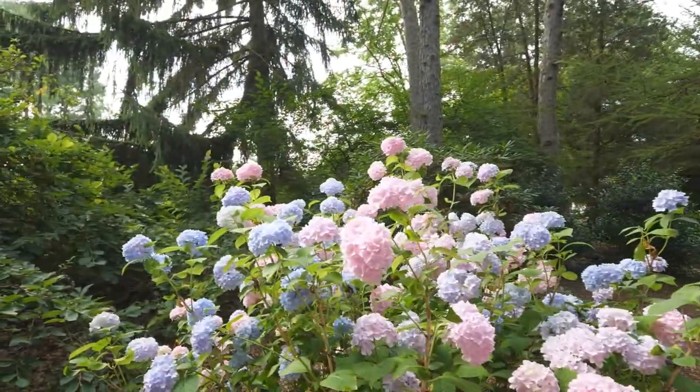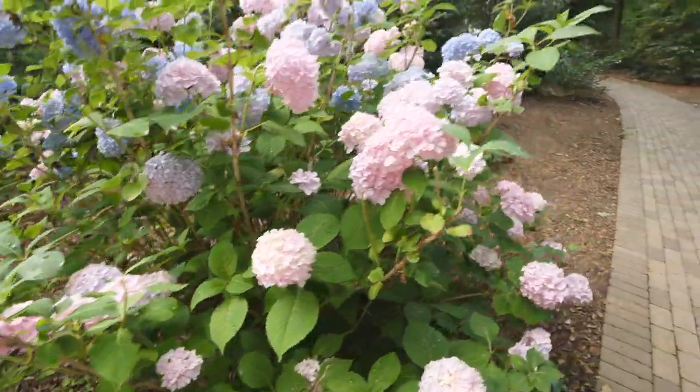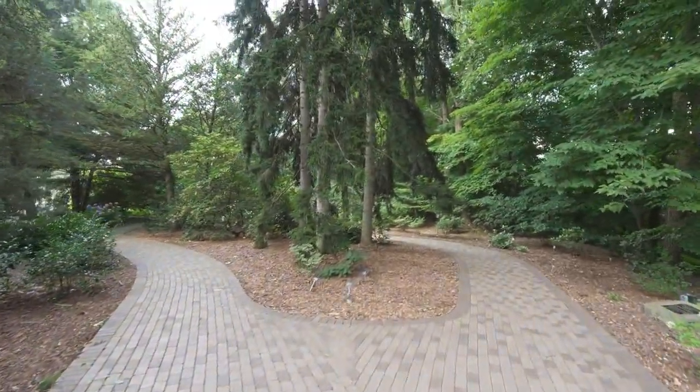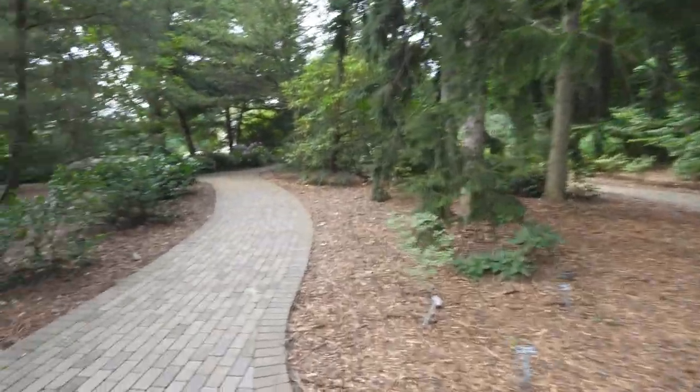Man, these are beautiful. Look at these. Love the colors on those. It's like a pink and a blue. Very beautiful. I think I'm going to take the left path this time.